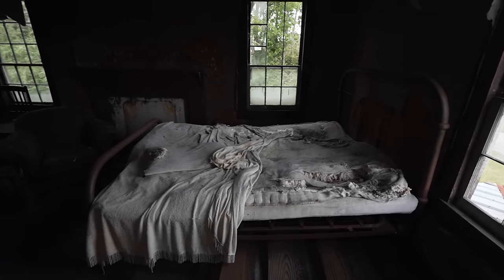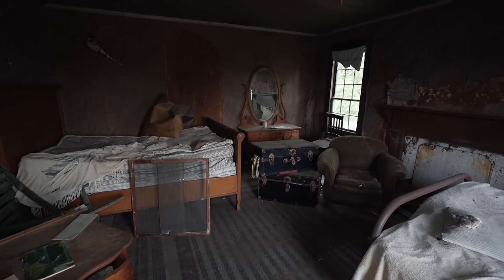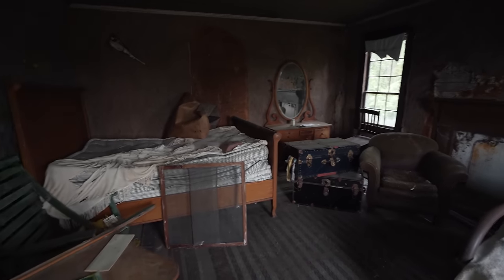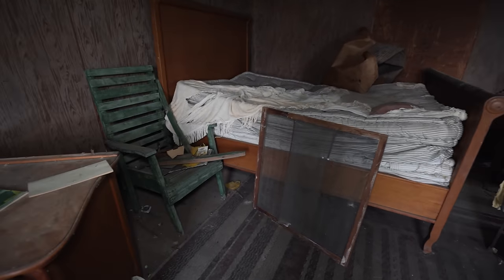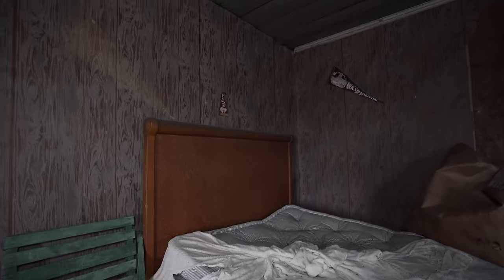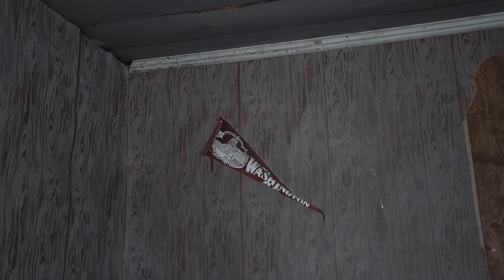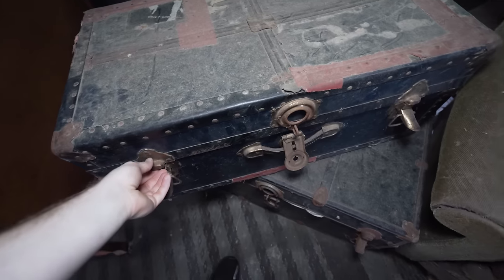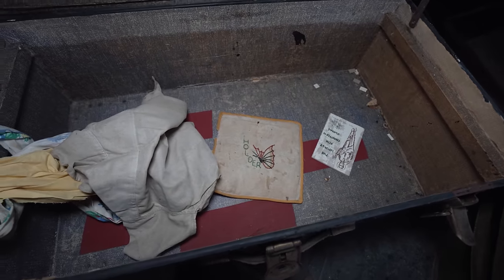This is definitely super cool, like I said. And look at the chests. I've been to so many antique stores, and seriously, these chests are the same ones I see in antique stores that you can buy. Love that mirror in the back. Wow. These are old flags at one point. This is Washington, D.C. Anything in these chests? Little baby bibs, I think.